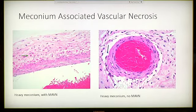Meconium-associated vascular necrosis is very interesting to me. This is a lesion that came out because of people with big medical legal practices, who see a lot of cases. They're the ones that first recognized, wait, this is a thing. Something's going on, that in these cases of meconium, the vascular smooth muscle cells are becoming apoptotic. So they're dying, rounding up, and this is bound to be dysfunctional because I see it in all these cases with bad outcome.